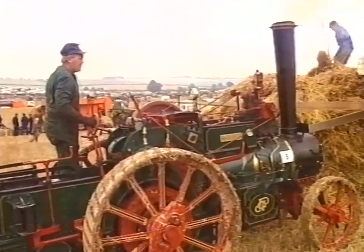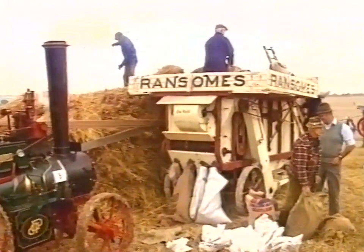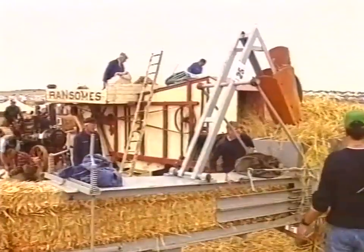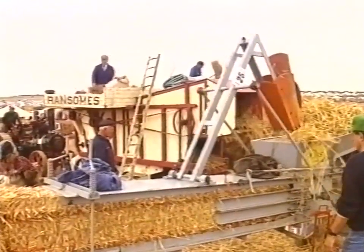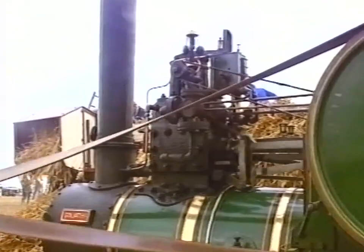Steam threshing. If you want to see steam threshing performed how it was done in your grandfather's day, then I suggest you take a trip to the Great Dorset Steam Fair. The show has been running for a few decades now, and it really is a massive working museum to how things used to be done.